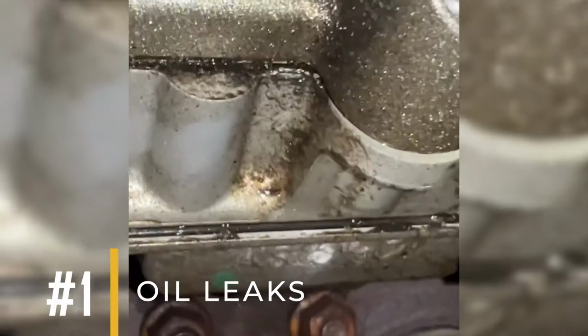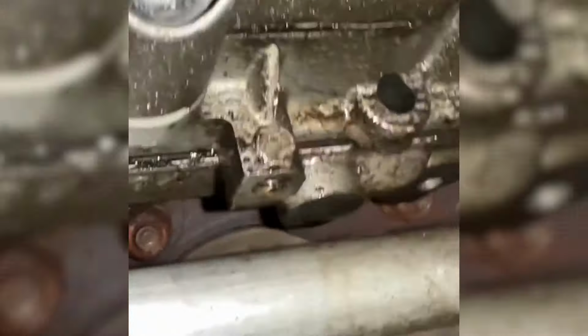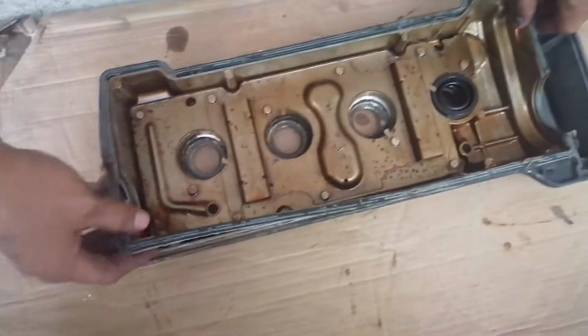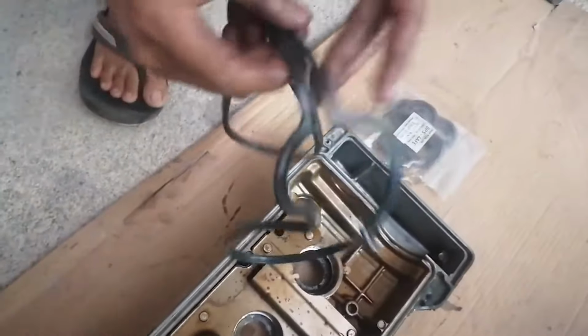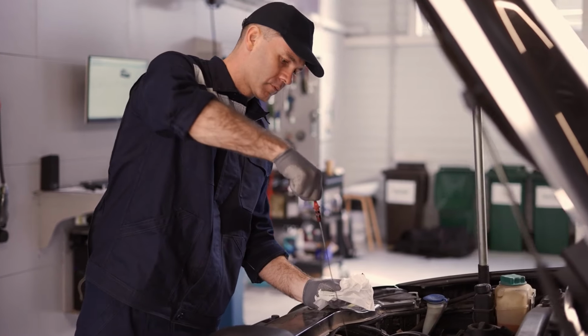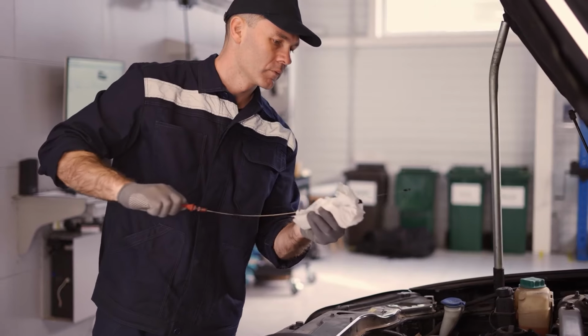1. Oil leaks. One of the most common signs is oil leaking around the edges of the valve cover. This happens because the gasket, which seals the gap between the cover and the engine block, wears out over time, letting oil escape. Now, if you continue to ignore this even after knowing about the issue at hand, it can lead to low oil levels and potentially damage your engine.